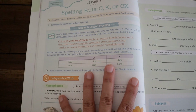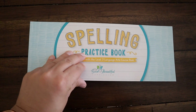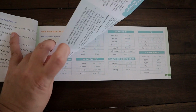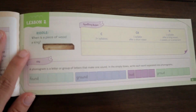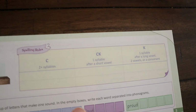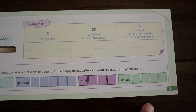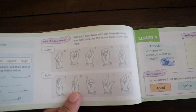So let me show you this. There's a lesson, and here's another aspect. It says to do this in the spelling practice book, lesson 2. So let me show you what that is. That's this here, the spelling practice book. They would pull this out and see this is lesson 2. This book is used every other lesson. Here's this chart where you dictate these words to your child, and they have to figure out, do I need to use a C, a CK, or a K at the end of this word that ends in a K sound? And then they can do the rest on their own. They do front and back.